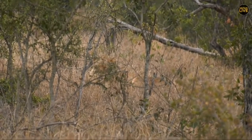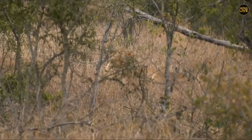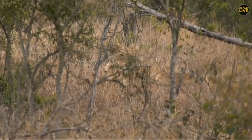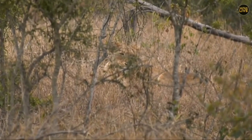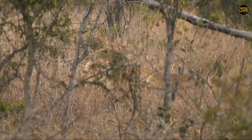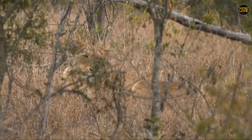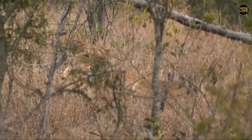But if nothing is happening, if it's like this, I am going to leave. If nothing is happening here, I'm going to leave the sighting, go and look for something else and come back again afterwards. Because I know the cats, they can spend much of their time just lying down like this. 18 hours is a lot. And I don't know how many hours they have spent so far relaxing here. Yeah, indeed, it is a very good sighting. To me as well, this is very exciting.